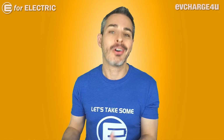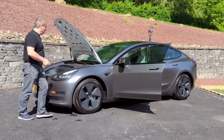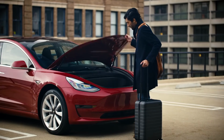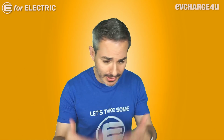Number 5, the frunk, which is a combination of the words front and trunk. Clever. I used to really freak people out when I would open up the hood of my Tesla, offering them to check out the engine, just to see their jaws drop when they realized there was nothing there. I felt like David Copperfield making the engine disappear.